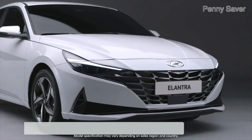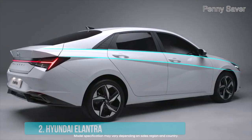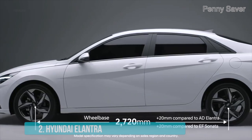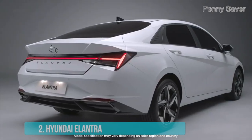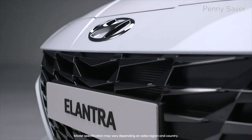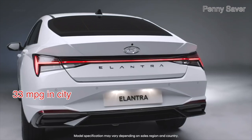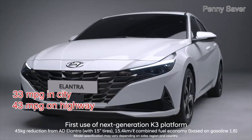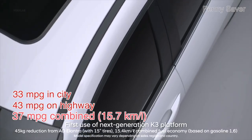2. Hyundai Elantra. The 2022 Hyundai Elantra has a unique styling and stands out in traffic due to its futuristic design. The entry-level engine is a 1.6-liter 147 horsepower 4-cylinder. Fuel economy is 33 miles per gallon in city, 43 miles per gallon on highway, 37 miles per gallon combined.